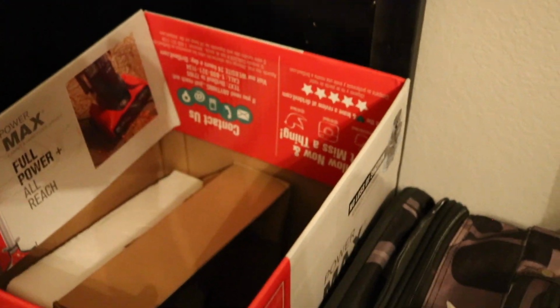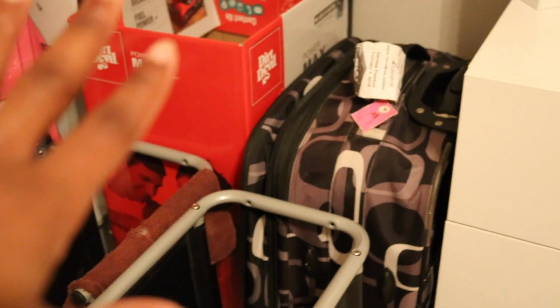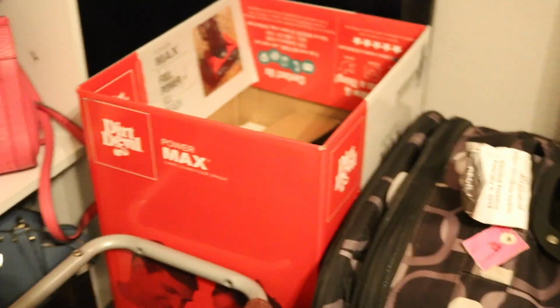So you see this box here. I take this box, and I take one of these. It's so ratchet, so ghetto. That box there is a vacuum box, right? So I take that box, and this thing here is like a shoe rack. I sit the shoe rack on top of the box, and that's how I have everything I need when I film my videos. So yeah, there you go. That's my little secret of how I film my videos.